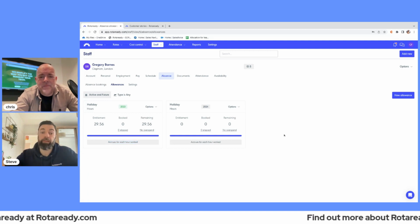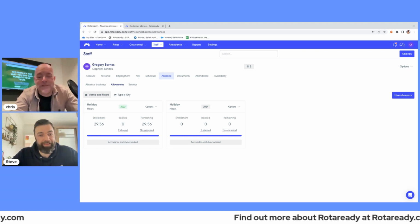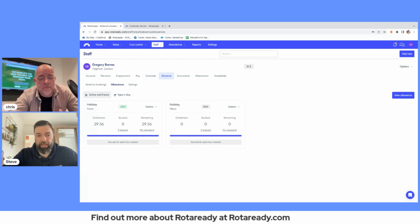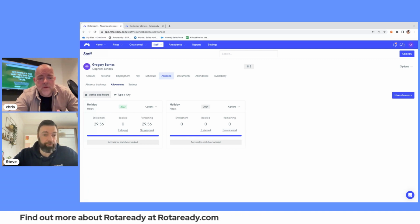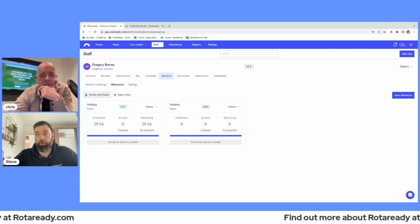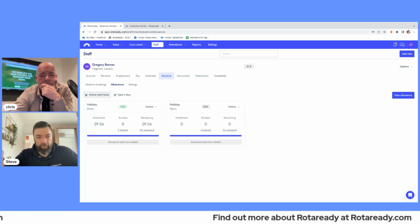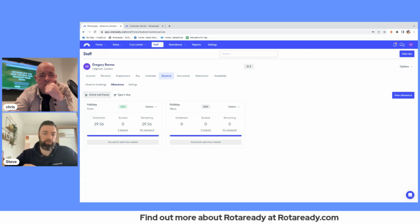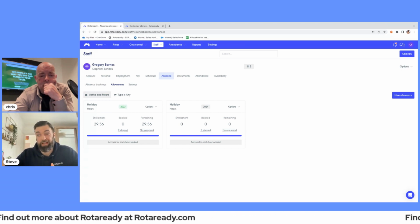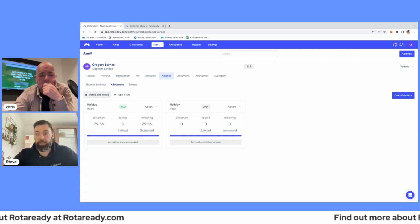Is it visible to the employee as well as me? Yeah, that's important. So employees will have access to RotaReady on the app for iOS and Android. On there, they can view their holiday entitlement. They can view their rotas. They can swap shifts if you want them to, all that kind of stuff. So that's important in giving them the visibility to do all of that.